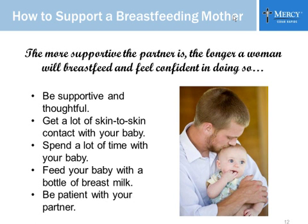Once breastfeeding has been established and mom starts to pump a little breast milk, then you can feed your baby with a bottle. And the best time to do that is in the evening when mom feels like her milk supply might be a little low, and then that's a good time to give that baby some milk, especially while she's making dinner or busy doing something.